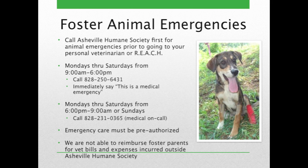So what you do is you would immediately call during the weekdays the emergency line, which is the shelter's front desk next door, and say, I'm a foster parent, this is a medical emergency. And that's during the daytime hours. If it's after hours and on nights, weekends, holidays, we do have someone who's on call, and that medical on-call number is 231-0365. So again, this information will be provided in your foster packet, and that's the one that you want to keep handy. Maybe even tack that up on your refrigerator.